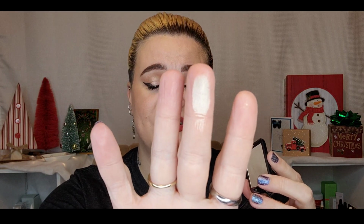Next up is my little LA Colors little highlight in the shade Shine Bright. I am going to declutter this simply for the shade of it. It is just not something I'm going to use. But I will tell you, especially for $1, you guys, it's beautiful. But I'm going to pass it along only because it's not my shade.